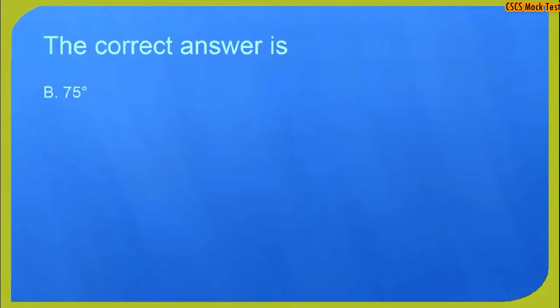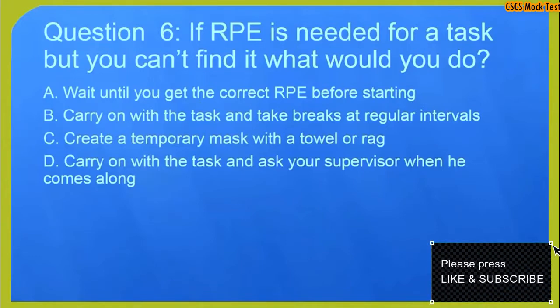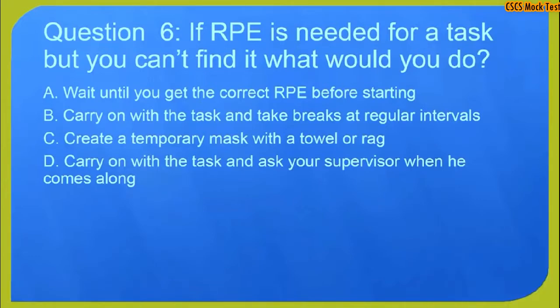The correct answer is B. 75 degrees. Question 6. If RPE is needed for a task but you can't find it, what would you do? A. Wait until you get the correct RPE before starting. B. Carry on with the task and take breaks at regular intervals. C. Create a temporary mask with a towel or rag. D. Carry on with the task and ask your supervisor when he comes along.